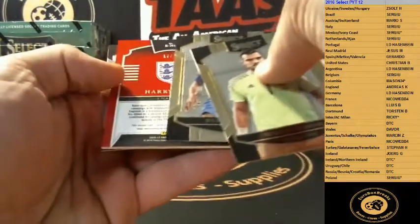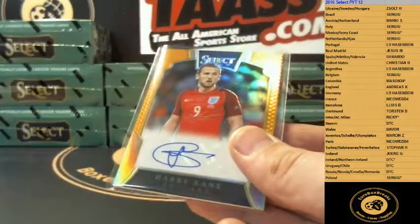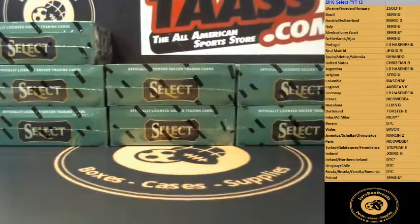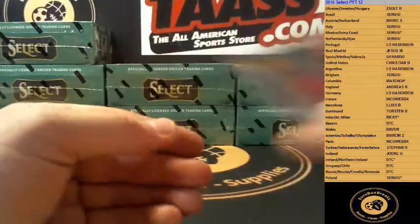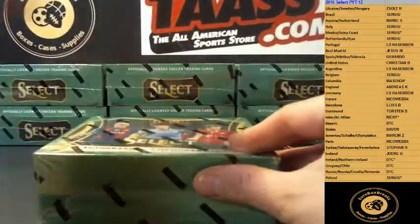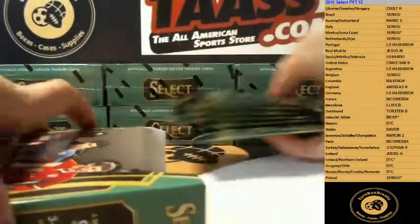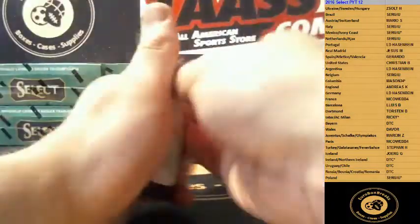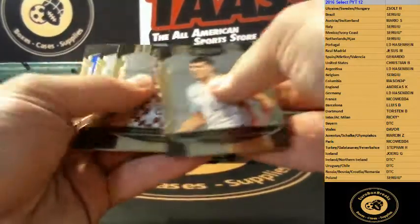Martial. And Harry Kane to 49 for England. Prizm is John Stones for England. Harry Kane autographed to 49 for England and Andreas. Nice one. Harry Kane. 17 of 49. The guy who missed the penalty.